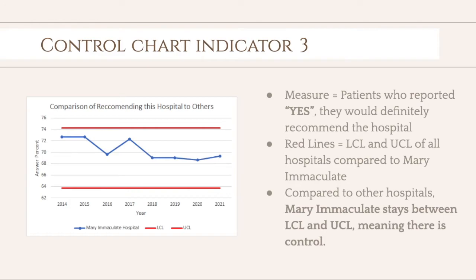In the third control chart that I used, it measures the patients who reported that they would definitely recommend the hospital. Between 2014 and 2021, it stays between the lower control limit and the upper control limit, meaning there is control and that there is constant satisfaction.